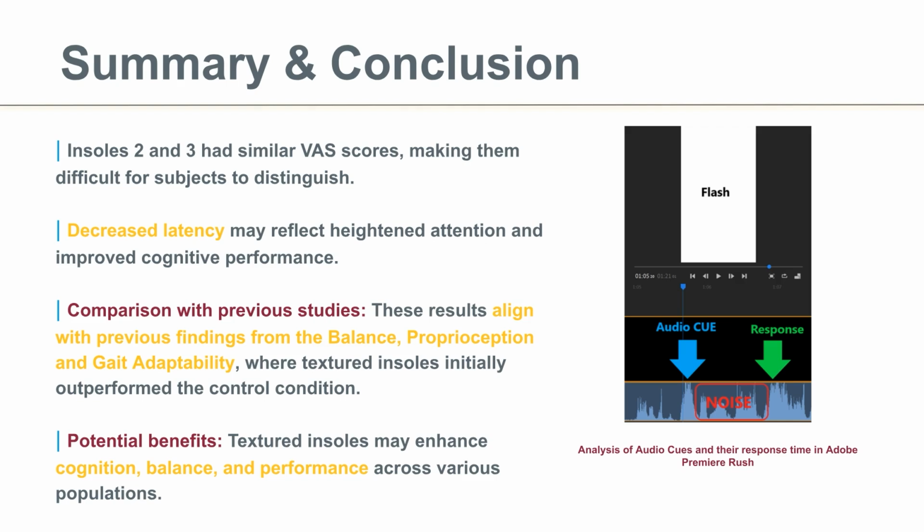So, what are the potential benefits? Textured insoles hold promise for enhancing cognition, balance, and overall performance across various populations. From athletes seeking improved reaction times to older adults aiming to enhance stability, the applications of this technology are broad and potentially impactful. Additional analysis.